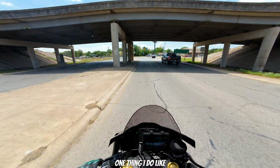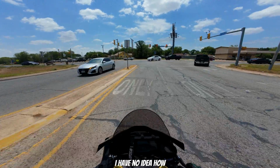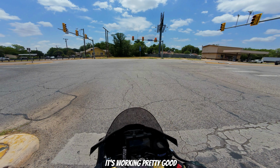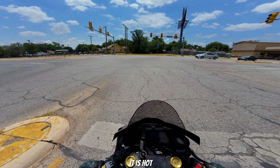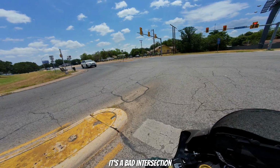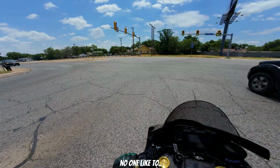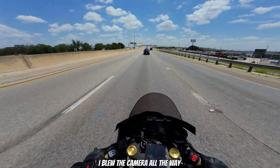One thing I do like, I am getting airflow through the jacket. I have no idea how, but I do have the shade on, and it's working pretty damn good, honestly. I ain't gonna lie though, it is hot. It is super hot. It's a bad intersection, so I gotta watch out. Motherfuckers don't like the Suzuki going today, boy. It's windy as hell. Blew the camera all the way back.